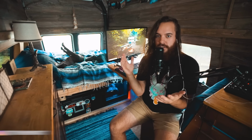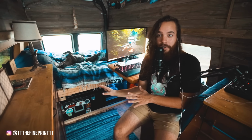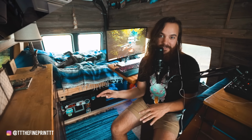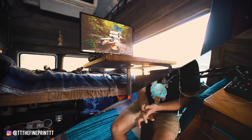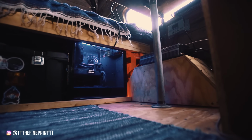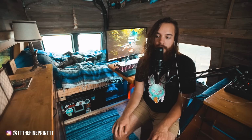So first of all, what are the specs of my PC? Now, if you're coming from the PC Master Race subreddit, you might laugh at me for this, but this is one of my lower end PCs, so don't judge me here. I didn't want to put my big PC in the van, but this is actually a pre-built from iBuyPower, and it's an i7 7700K processor with the 1080 GPU and 16 gigs of RAM. So nothing too crazy, but it can run pretty much any game at Ultra just fine, which is awesome.